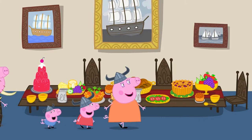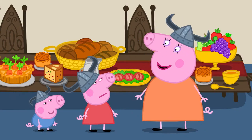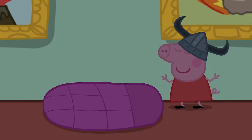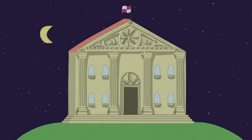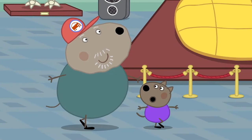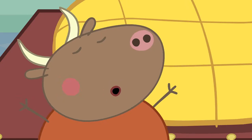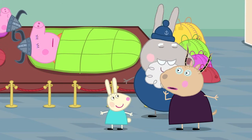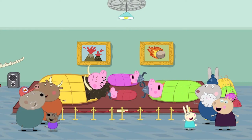But all this chasing has made everyone quite tired. I think it's time for bed. Let's find a nice spot to go to sleep. Good night, everyone. It is now morning, and lots of visitors have come to the museum. Oh, look at these Vikings, Granddad! Moo! What a great mammoth! It looks so lifelike. Everyone thinks Peppa and her family are part of the museum.